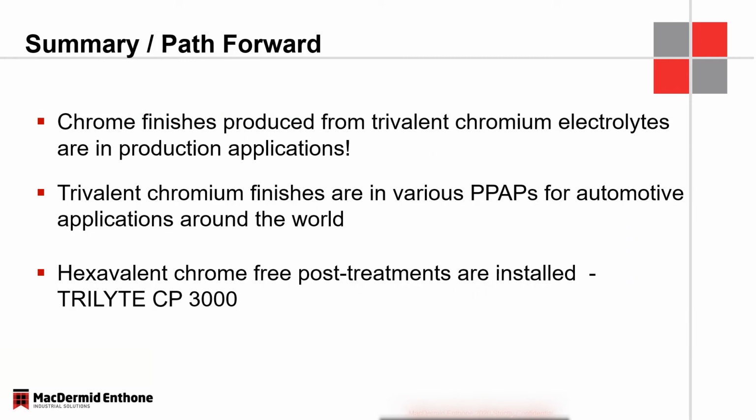So in summary, we do have chrome finishes that are being produced from Trivalent Chrome electrolytes all around the world. They are in production. Eclipse, as I indicated, is in production in many facilities globally and continues to grow both here in the US and around the world. We continue to work with the OEMs, automotive specifically, on PPAPing these finishes and showing that they're viable for a variety of applications. And we utilize all of these finishes with a hexavalent chromium-free post-dip. Most widely used in this case is our Trivalent CP3000.